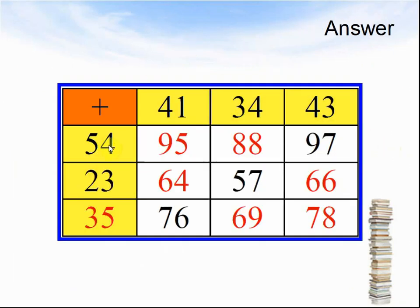Answers. 54 plus 41 makes 95. 54 plus 34 makes 88. 54 plus 43, 97. 23 plus 41 makes 64. 23 plus 34 makes 57. 23 plus 43 makes 66.